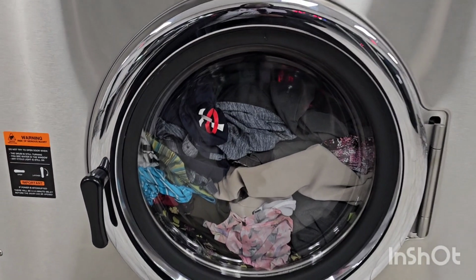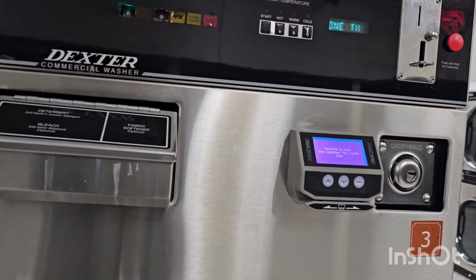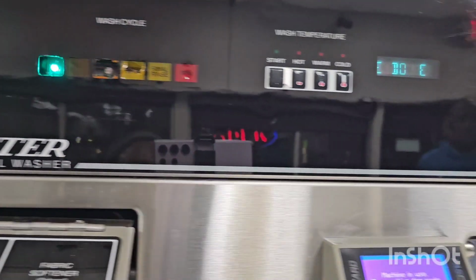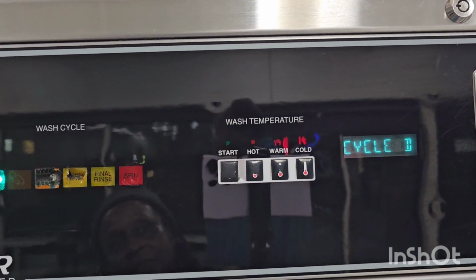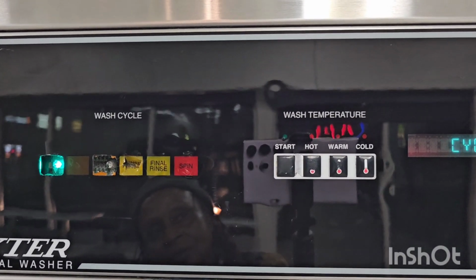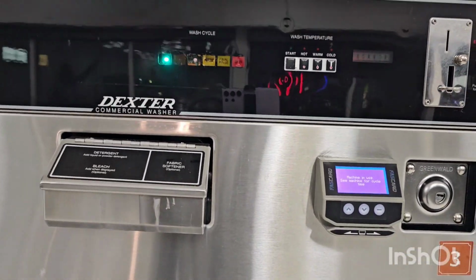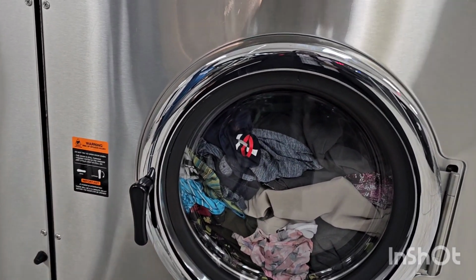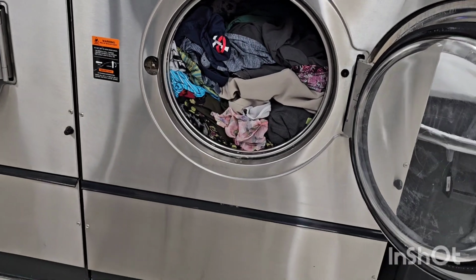Some of our clothes were washing here, and they're done. You see the machine has stopped. Here you can read it. They are green now, which means it's done. It says cycle done. That means the machine has completed washing the clothes. They say thank you. So we are ready to remove the clothes from here to the dryers. We just open here like this and remove the clothes.